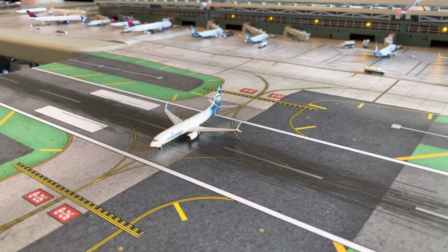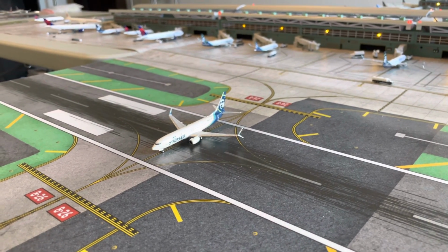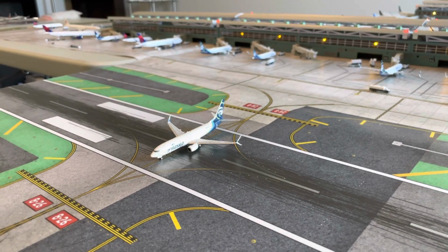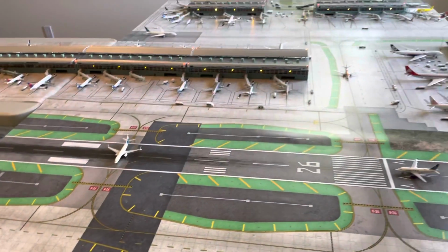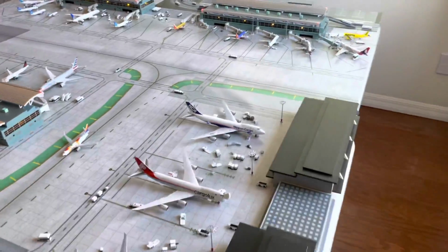And then one of the last aircraft we have in the airport is the Alaska 737-800. This one is doing an earlier service to Seattle, so it's just crossing runway 26 now, and it's going to be departing very shortly. And also, obviously, you were able to see they have the United hangar, so we have a couple aircraft in there, just getting some maintenance done. But one of the last parts of the airport is the cargo setup.